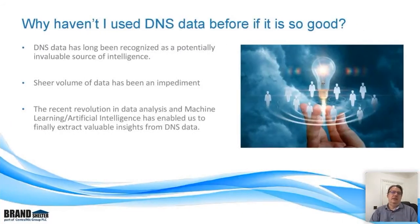So if we have all this information available to us, why isn't it, as a business manager, that I've actually heard of using DNS data before? Well, DNS data has been around for a long time, ever since the beginning of the internet, and it's long been recognized as potentially an incredible source of market intelligence. The problem is that the sheer volume of data available has been an impediment, not the fact that we have that data to hand, but because actually analyzing that amount of data is incredibly complicated. And so the recent revolution in data analysis and machine learning, coupled with AI, actually has started to allow us to extract valuable insights from the DNS.